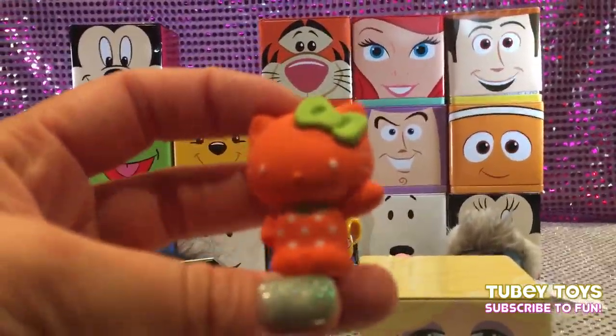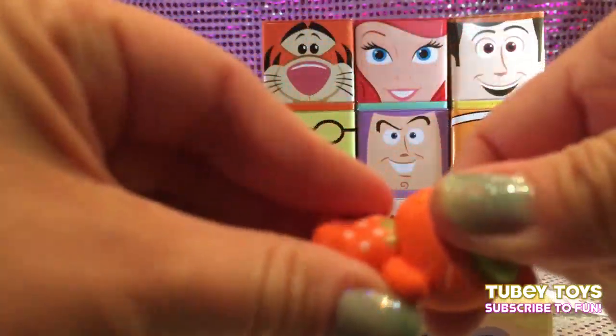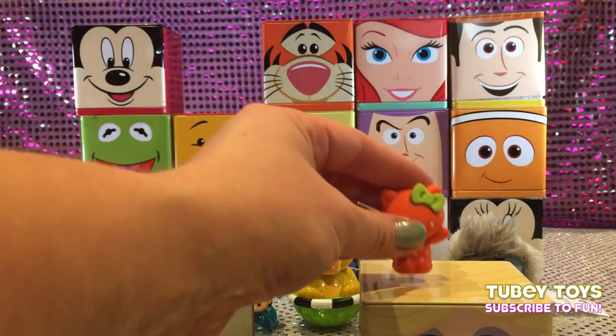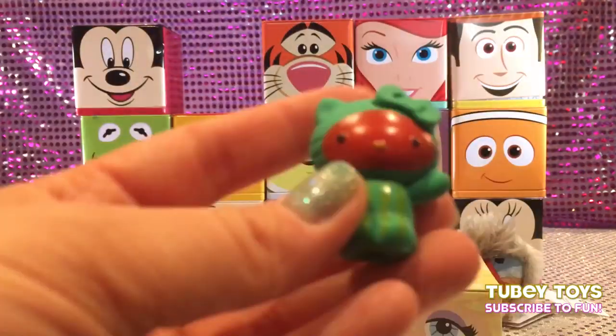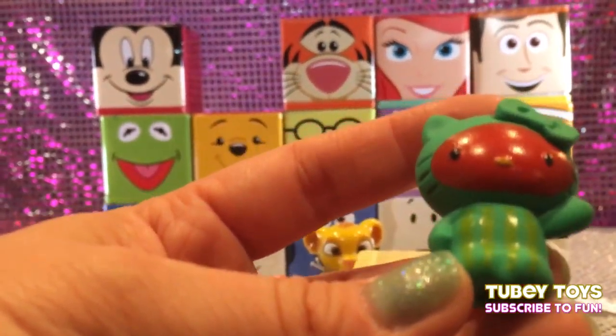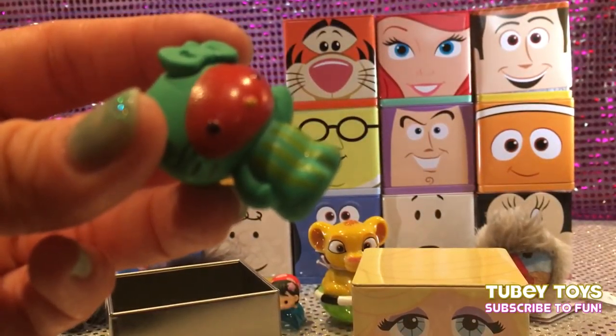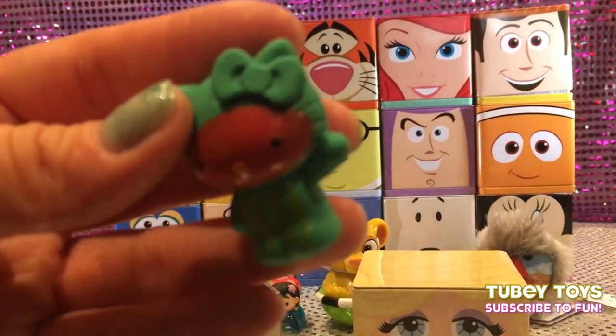Wow, she's really cute. Can I try her out? Yeah, you'll need a piece of paper, but you can't take them apart. They're one single body. Super cute. She has a red face, and you can see the outer part of the watermelon, how the watermelon looks. Look at that. The lines, and she has a cute little green bow.